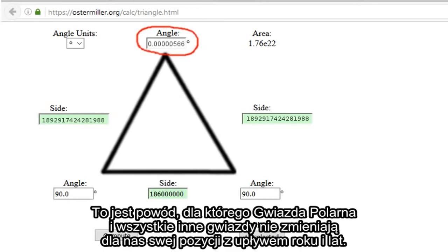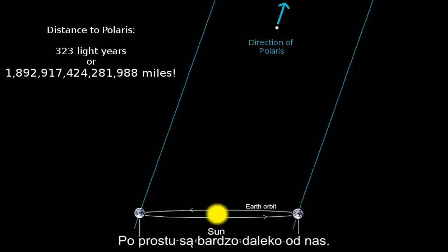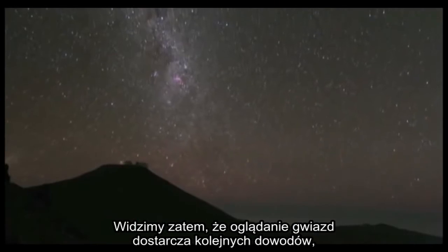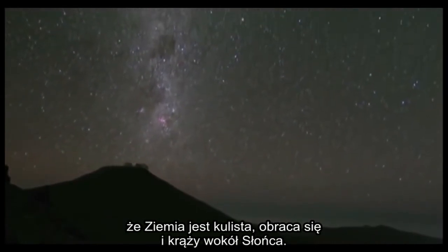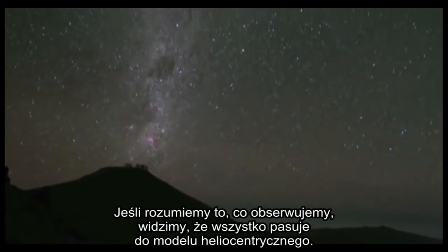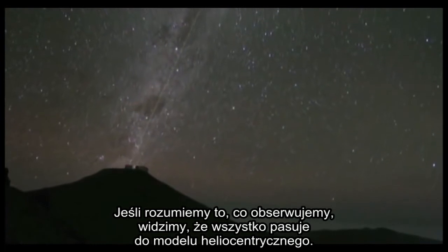This is why Polaris and all the other stars maintain their visual position year after year. They are just so tremendously far away. So we see that just looking up at the stars provides further confirmation that the Earth is a spinning and moving sphere. When you understand what you are seeing, and you understand how it fits with the heliocentric model.